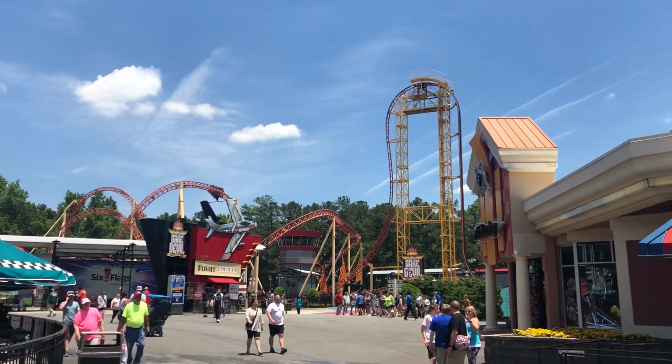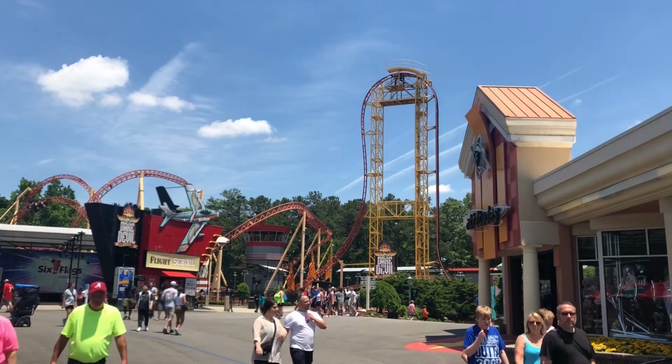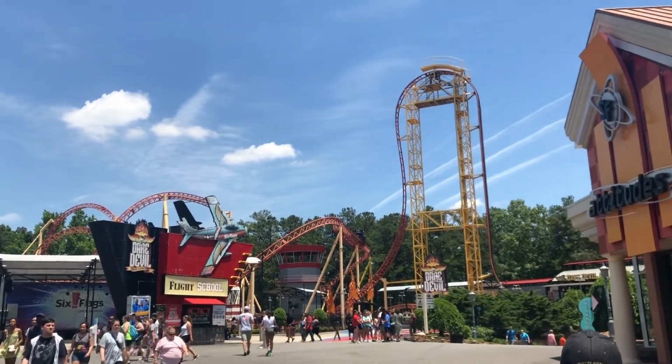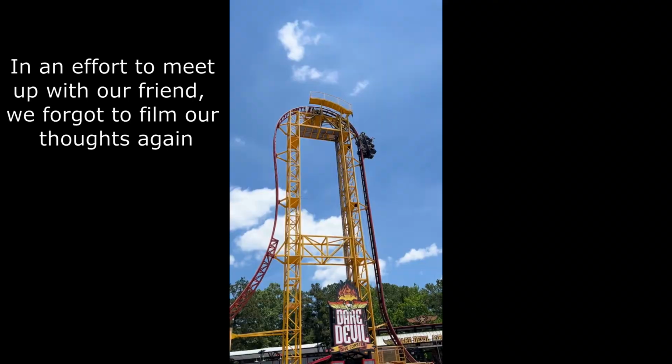Yeah. We are walking up to the Daredevil dive coaster. Pretty excited for this one. Looks like it's a really small train, tight, windy layout with a nice dive to start it off.